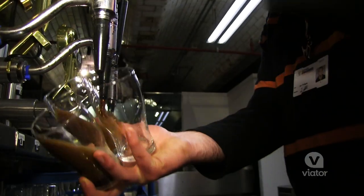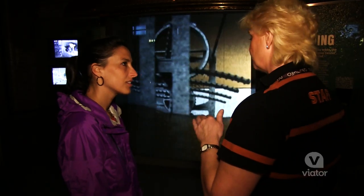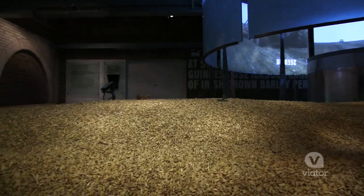One of my favorite parts of this tour so far is that I can actually taste freshly brewed Guinness. We use 100,000 tons of Irish grown barley each year. It's the roasted barley that gives Guinness its ruby red color and distinctive taste. Oh baby, it tastes so good. It tastes like St. Patrick's Day. It's like dessert. I love Guinness.